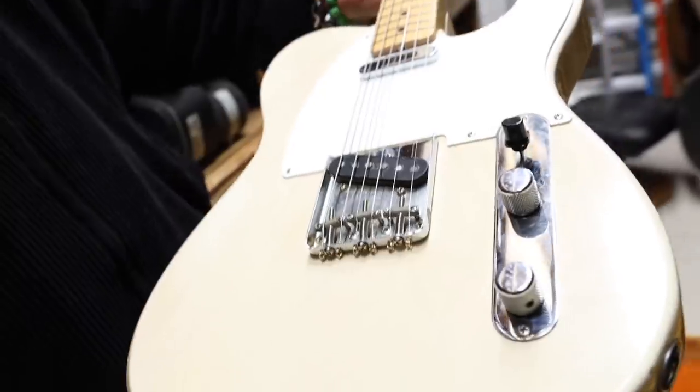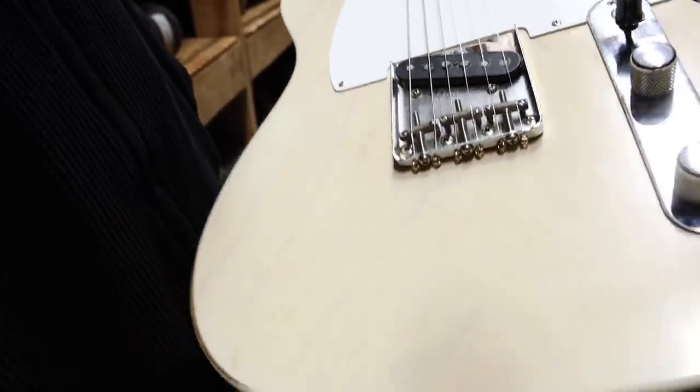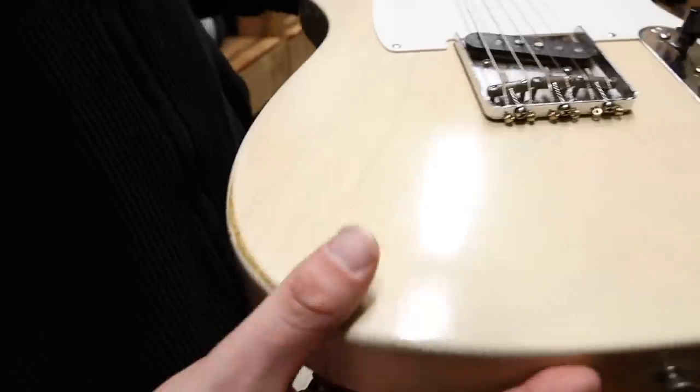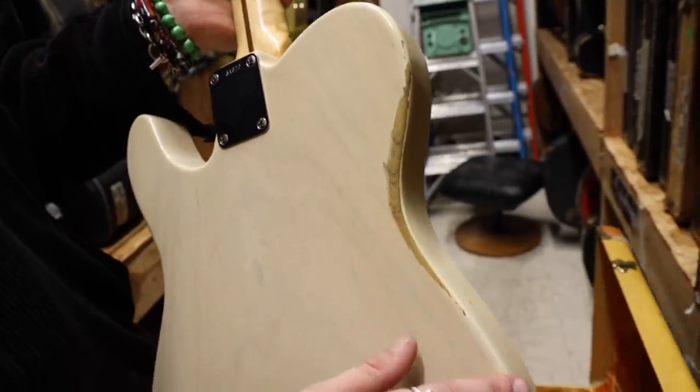See-through blonde. As you can tell, check out that beautiful grain of wood. So you have a little bit of, this almost looks like something Custom Shop would do, but this is all real wear. It's like perfect. A little bit on the edges of the guitar. This one's really cool right here.